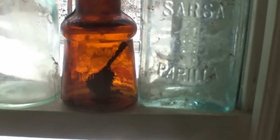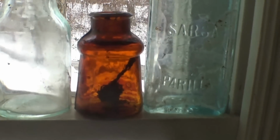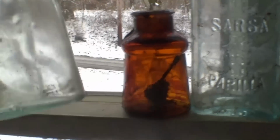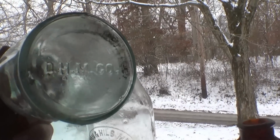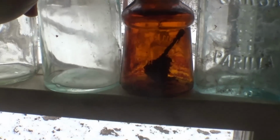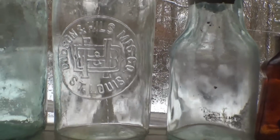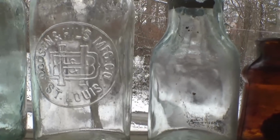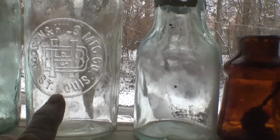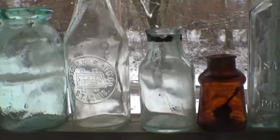Still fell down in there, you see. But anyway, that was a boot polish, shoe polish bottle, and a little mustard bottle, and it says DHM Company on the bottom, and that stands for Dodson Hills Manufacturing Company out of St. Louis. And right next to it is one that actually is embossed. They came out almost side by side in this hole, and this one that's actually embossed, Dodson and Hills Manufacturing Company, St. Louis.